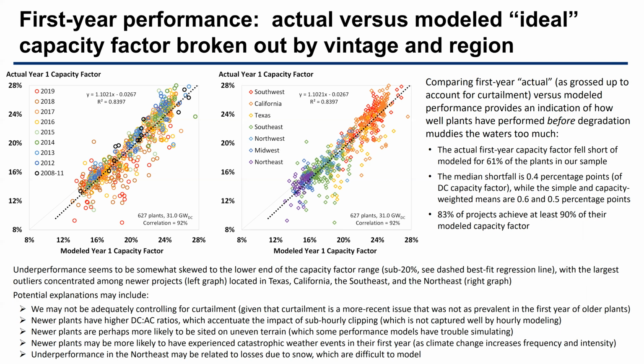So first, we may not adequately be controlling for curtailment, given that curtailment is a growing issue that is more likely to affect the first-year performance of newer plants than it is of older plants. As I mentioned, we do attempt to control for curtailment in both California and Texas, but we have no data on potential curtailment in some other regions like the Southeast, and that could be a factor here.